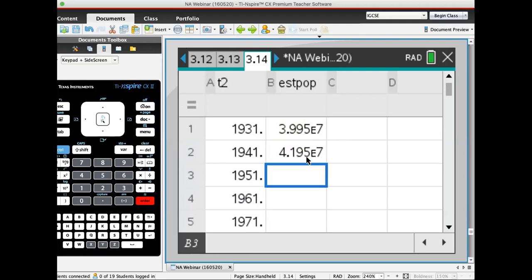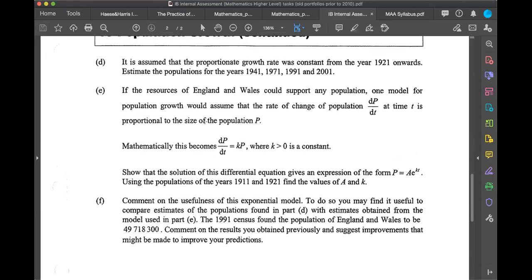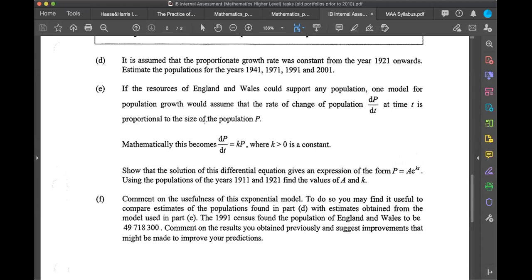So you could use these things. And the moment it's done, guess what? Drag and keep dragging. And that question, which said, estimate the populations for the year 1941, 71, 91, and whatever years. The moment you drag with the formula in hand, you got all your solutions. You see how cool it becomes?